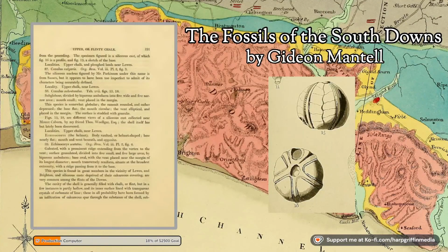38. Conulus subrotundus, Tablet 17, Figures 15, 18. Subglobose, divided by biporous ambulacra into 5 wide and 5 narrow areae. Mouth small, vent placed in the margin. This species is somewhat globular, the summit rounded and rather depressed, the base flat, the mouth circular, the vent elliptical and placed in the margin. The surface is studded with granulae.